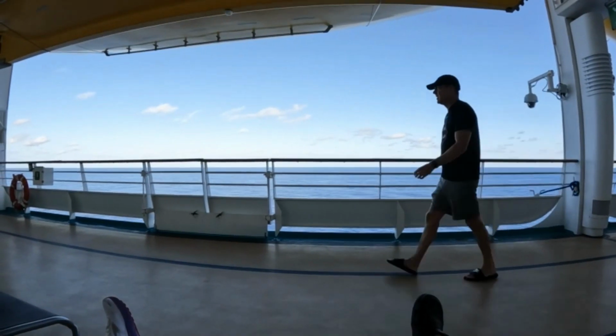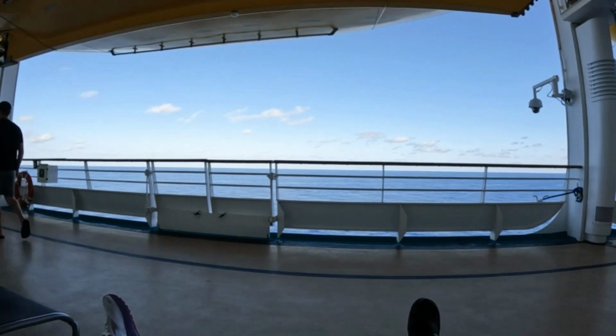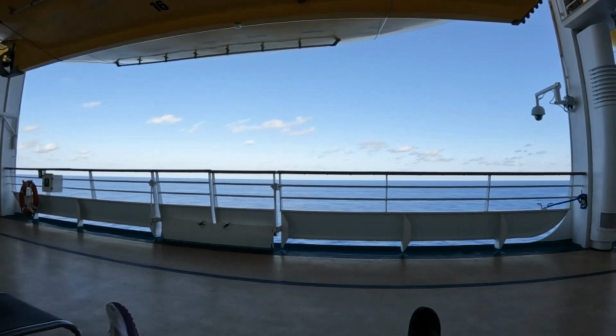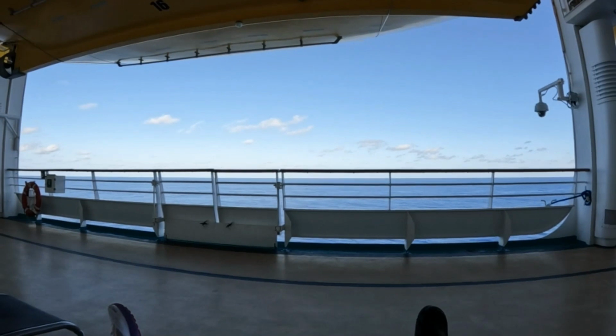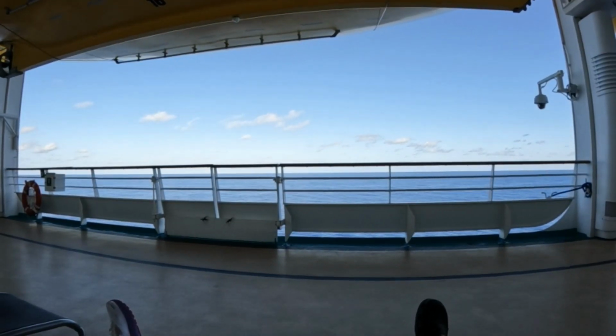And we are sitting out on deck four, enjoying the view and also the nice weather. So far it's perfect. Yeah, it's perfect so far this morning.